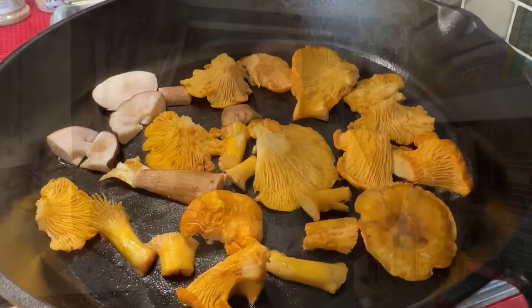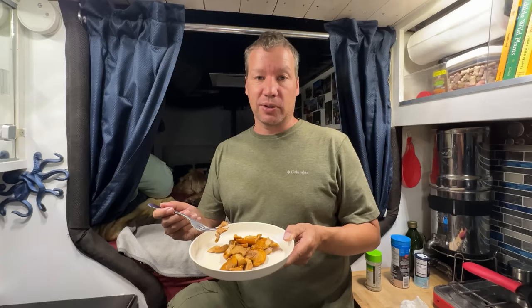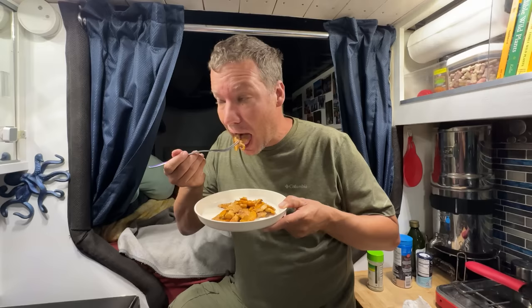Yeah, and I just dry cooked these in a cast iron pan because mushrooms are full of moisture. And I wanted to get rid of all that moisture because I don't like my mushrooms slimy. So I cooked out the water, and then at the very end, I added a little bit of butter and salt to them, and that's it. Oh, they came out good.